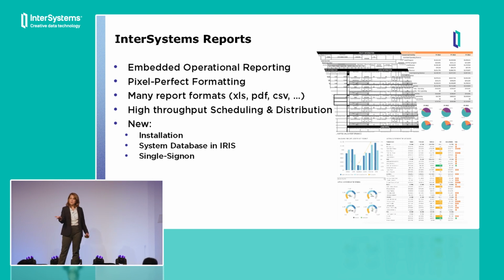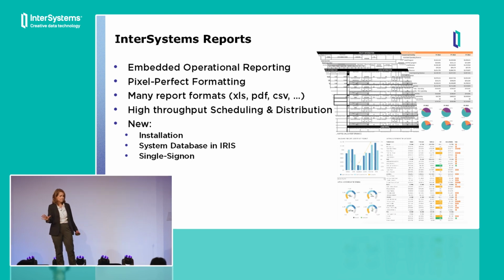Some of the things we've done since the initial release a couple of years ago are to really work on the integration or the implementation, so the installation process, as well as better integration with InterSystems Iris. For example, we automatically create the configuration database on Iris as part of the installation now. So a number of things there that we've added.